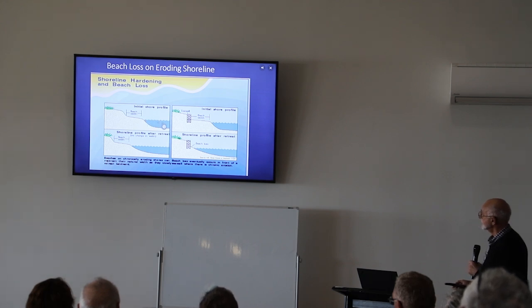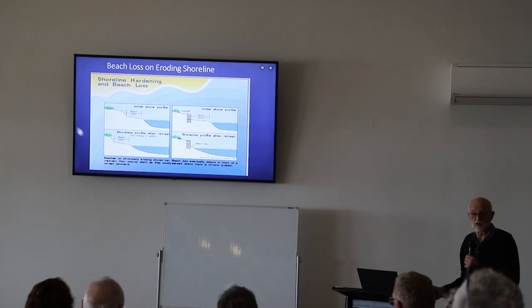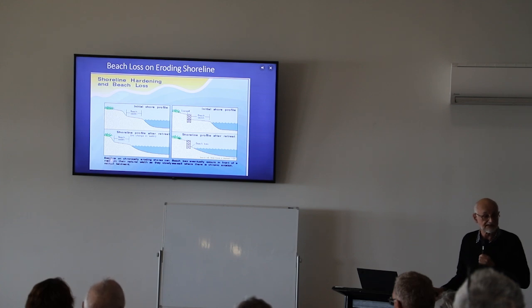Now, on a non-protected beach, this is just a sketch, of course. If you're undergoing a retreat, the whole profile retreats landward. So as long as you're eroding into sand, you still have a beach. You can go back 40, 50, 60 metres. If parts of the states have gone back 200 or 300 metres over the last couple of centuries, you still have a beach.